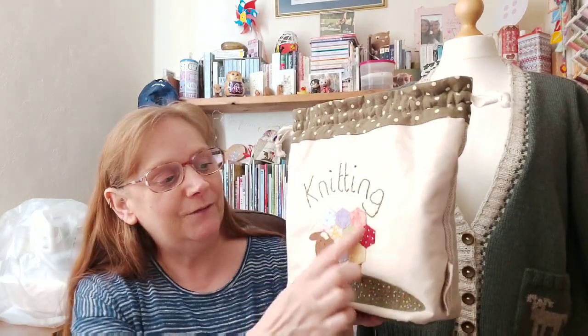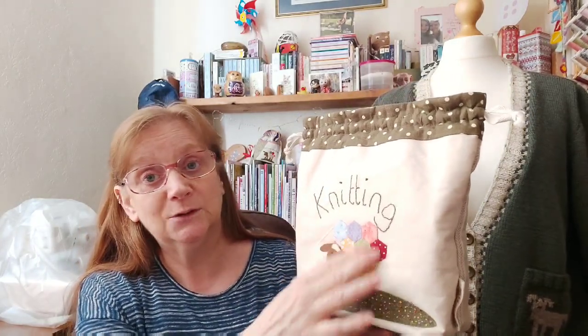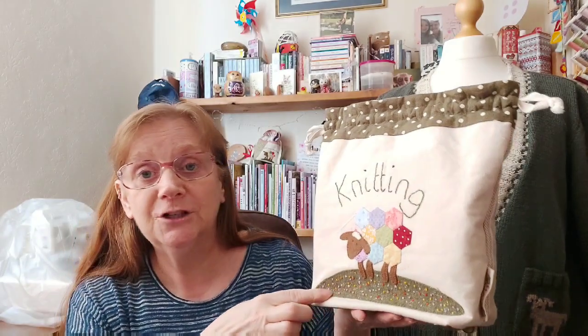But these will be for a pre-order, because of the work that goes into these, as you can see. All this is English paper piecing and it's all done by hand. All these are French knots that I hand stitch myself. So these will be uploaded every now and again, not as often as the other ones.